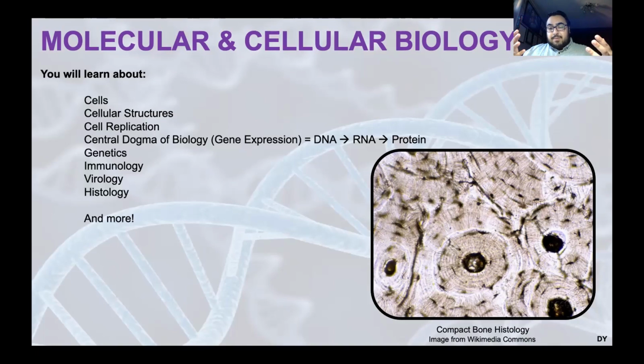And one of the coolest histological samples I like to look at, I love to study bone, and that's just one of my interests. I'm majoring in biological anthropology, and we have a lot of opportunity to look at different osteological specimens. This is one of those specimens under a microscope. This is a cross-section of compact bone. Really cool and interesting stuff. Did you know that you can tell how old a person is by looking at the number of these circular units of bone? Pretty cool, right? Moving on.